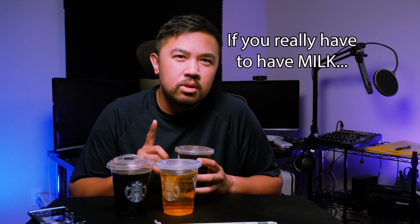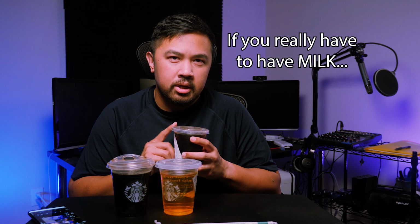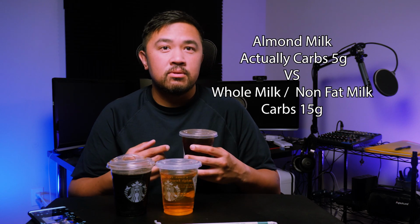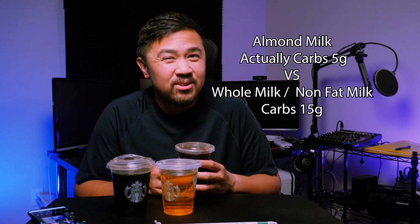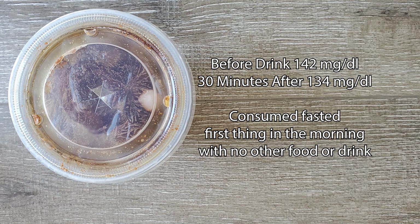Watch out to not order any of the creamed or sweetened versions of cold brew, as that will again introduce a variety of sugars from syrups, milks, and other sweeteners. Side tip, if you do need to add milk to your Starbucks drink, get almond milk, as long as you're not allergic to almond milk. If you're watching carbs, it only has 4 grams of carbs per serving, whereas whole milk or even non-fat milk adds 15 grams of carbs. Yikes. Here are my blood sugar levels before and after enjoying the cold brew coffee.